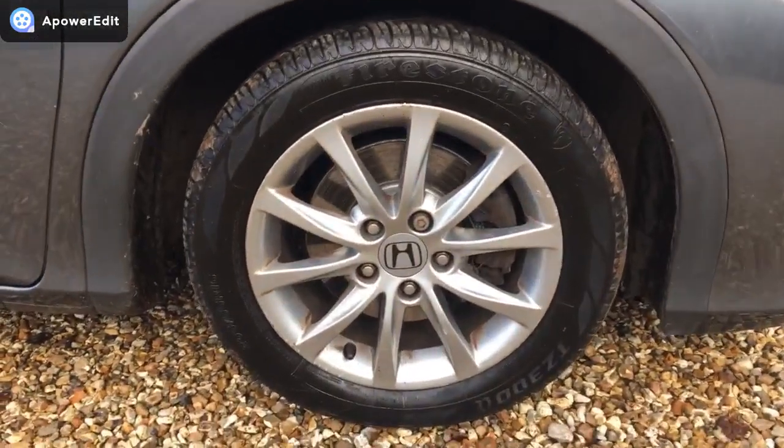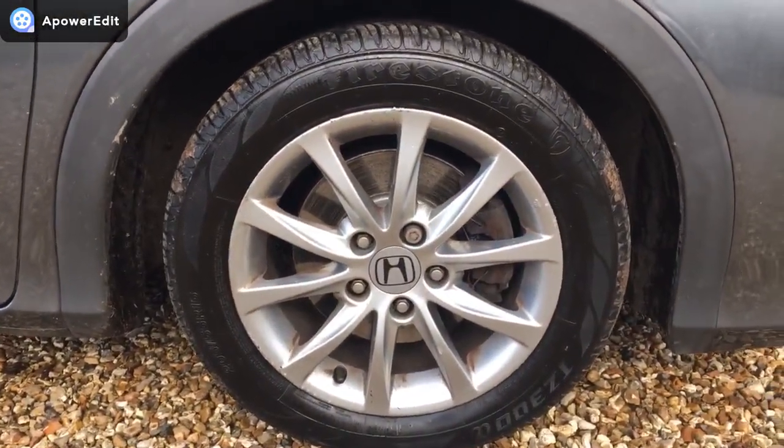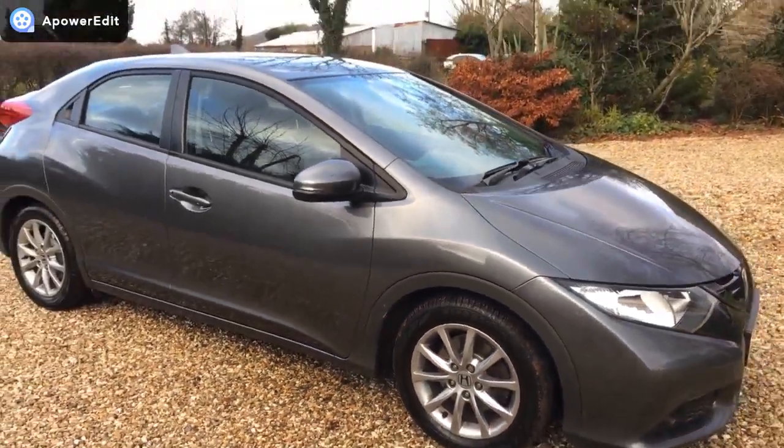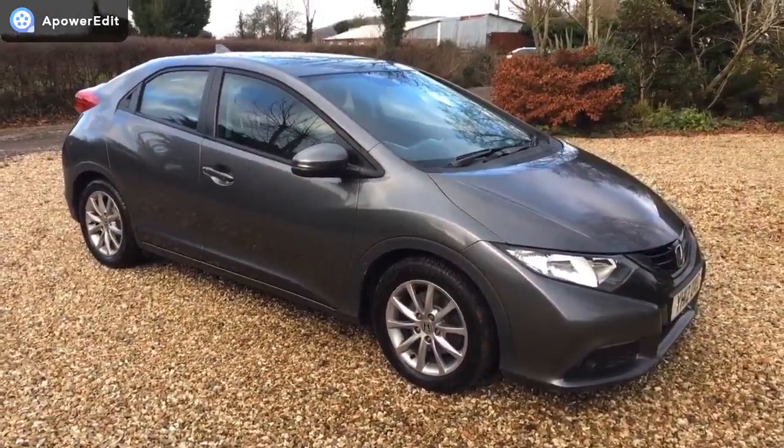Offside front alloy, this one's got a few more little marks right around the edge there. They're exactly what you'd expect from the age and mileage of the car, but we do try and pick up what we can on videos.